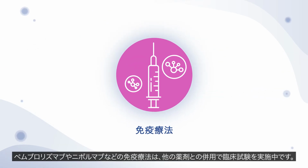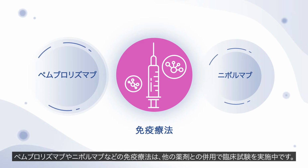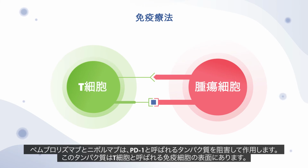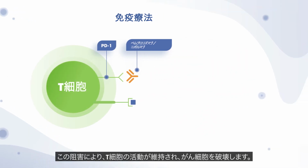Immunotherapies such as pembrolizumab and nivolumab are being tested in clinical trials in combination with other agents. Pembrolizumab and nivolumab work by blocking a protein called PD-1, which is present on the surface of a type of immune cell known as the T cell. This blockade allows the T cells to remain active and destroy cancer cells.